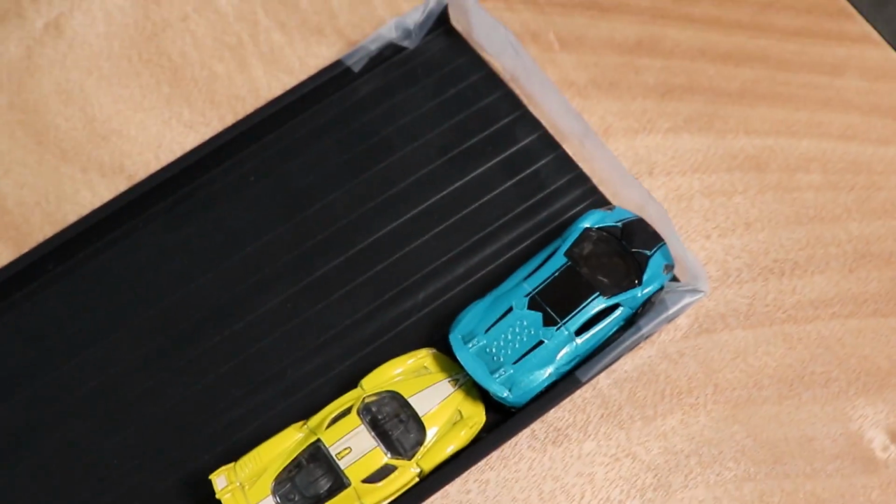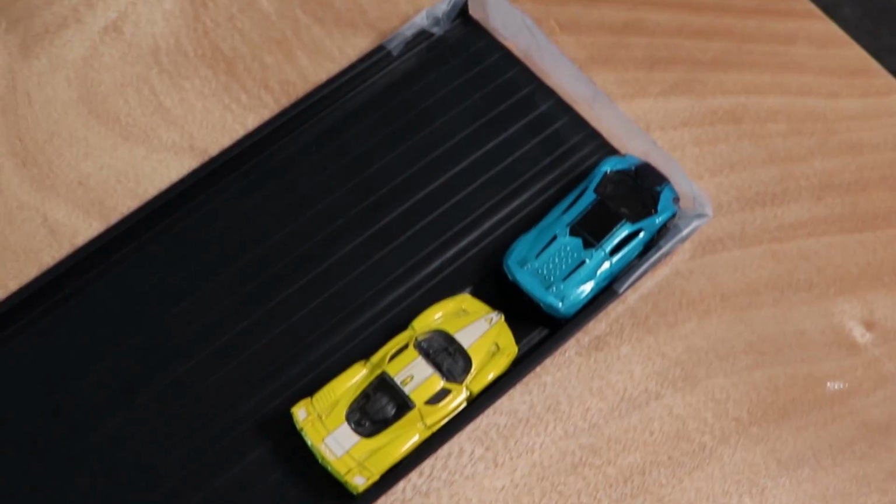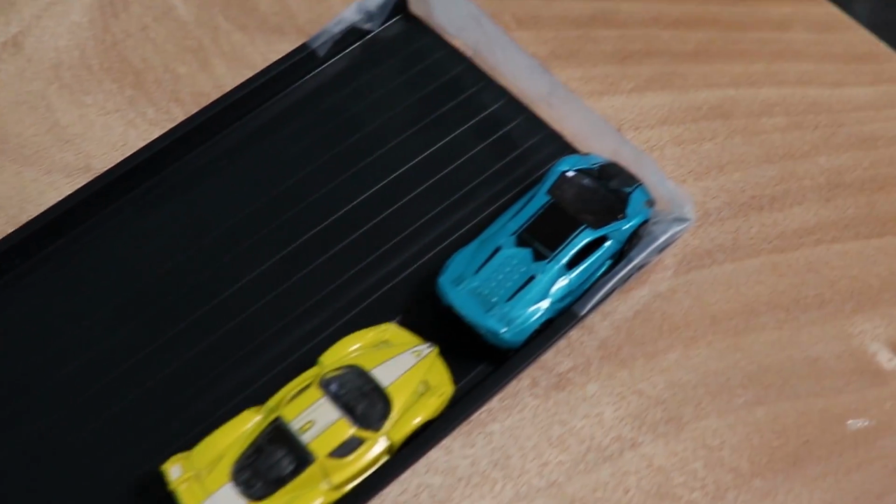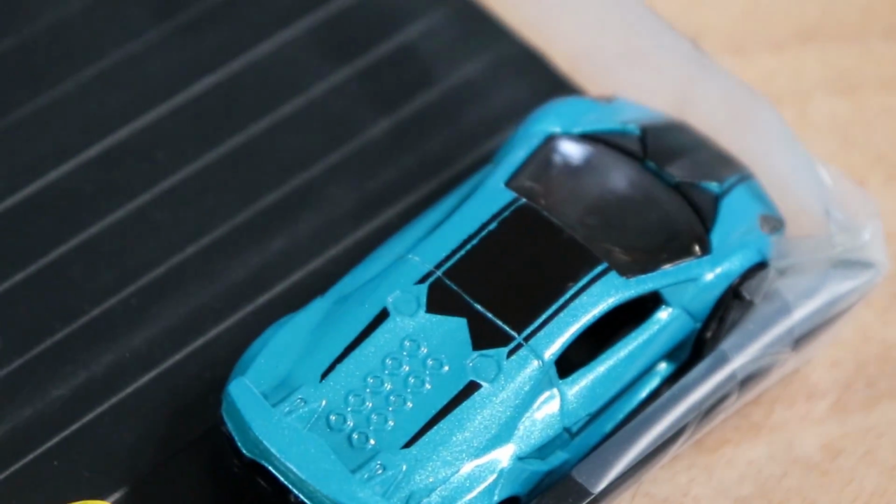Who will it be? 3, 2, 1. And it's going to be close. The Lamborghini Sesto Elemento is going to squeeze the needle past the Ferrari 599XX, past the Ferrari FXX, and he's going to be your winner today.